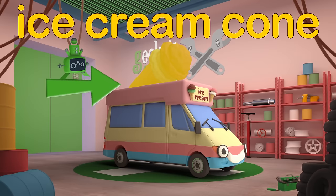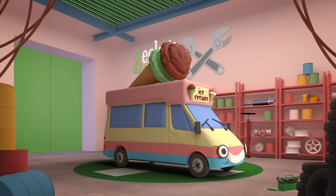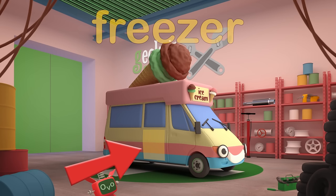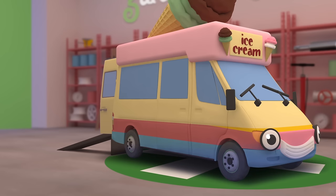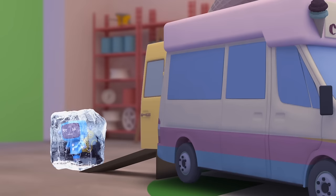Giant ice cream cone. Vicky has a giant plastic ice cream cone on her roof so that customers can spot her from the other end of the beach. Ice cream freezer. Vicky has a special freezer that can cool down the liquid ice cream really quickly, so it's ready to serve.